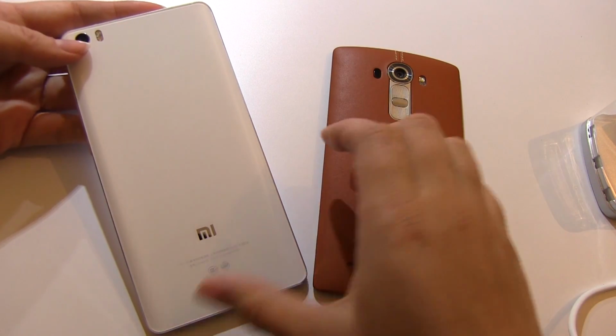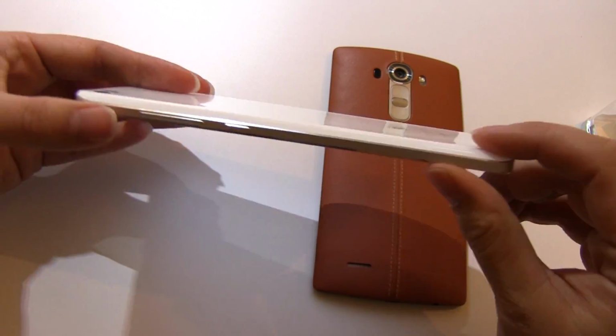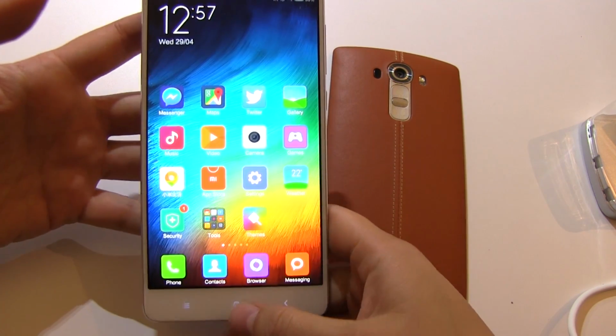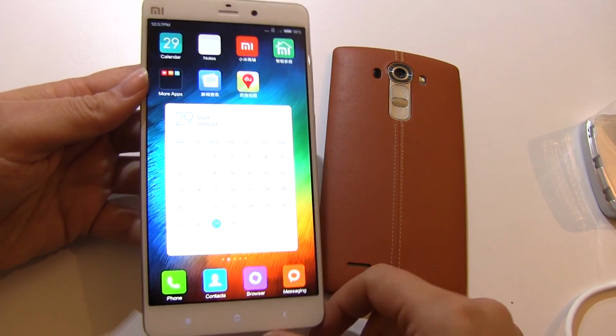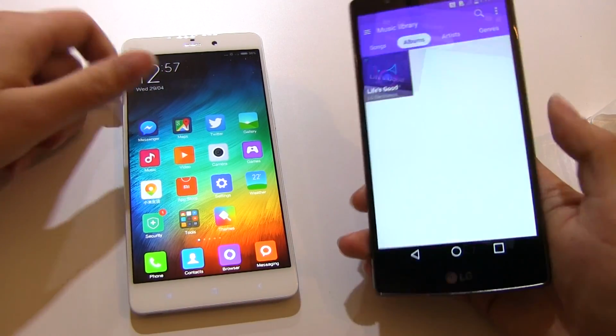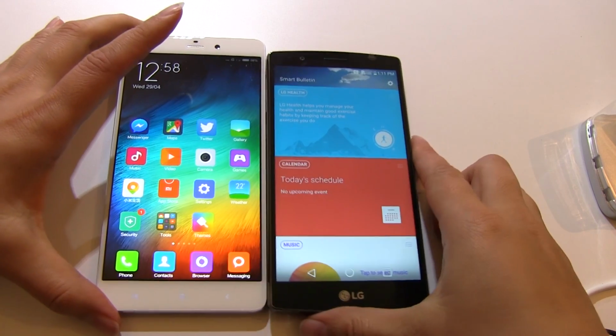Now, the Xiaomi Mi Note is a stunning device. I mean, this curved glass on the back, oh, so beautiful. So this is actually a 5.7-inch IPS LCD display, Snapdragon 801 processor running at 2.5 gigahertz with 3 gigabytes of RAM. Now, on this bad boy, we have a 5.5-inch display, so it is a little bit smaller.